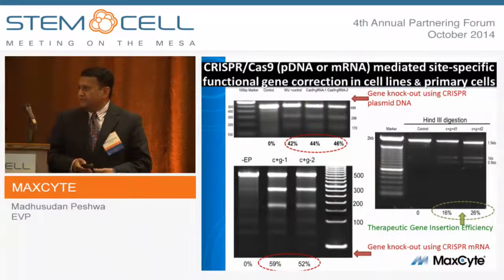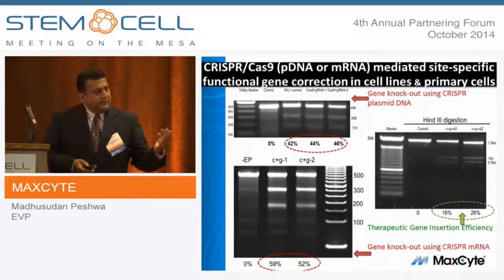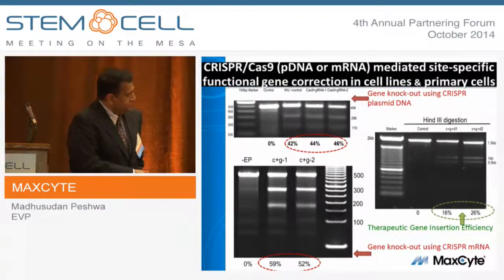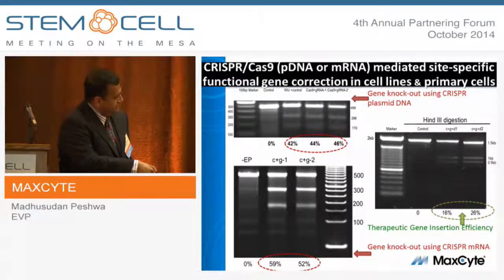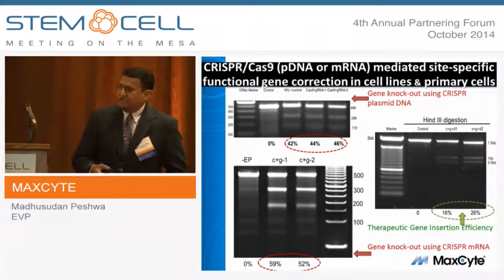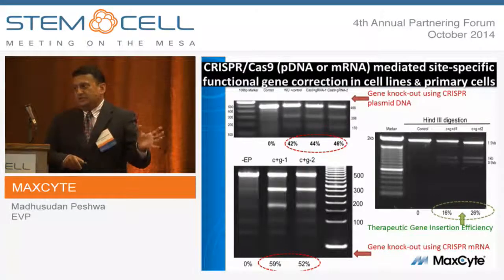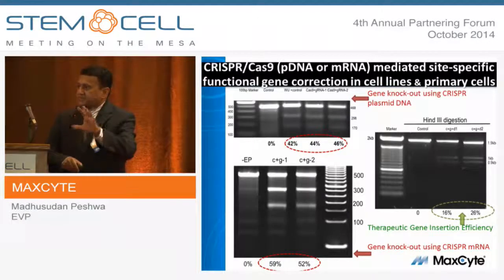By the same token, another example in terms of gene editing tools is with the CRISPR-Cas9 system. We can efficiently deliver CRISPR-Cas9 in multiple formats. The example shown here: the top panel shows knockdown using plasmid DNA, the bottom left panel shows knockdown using messenger RNA encoding CRISPR-Cas9, and the right panel shows not just the knockdown, but coming in at the specific site of knockdown to insert a correction sequence.